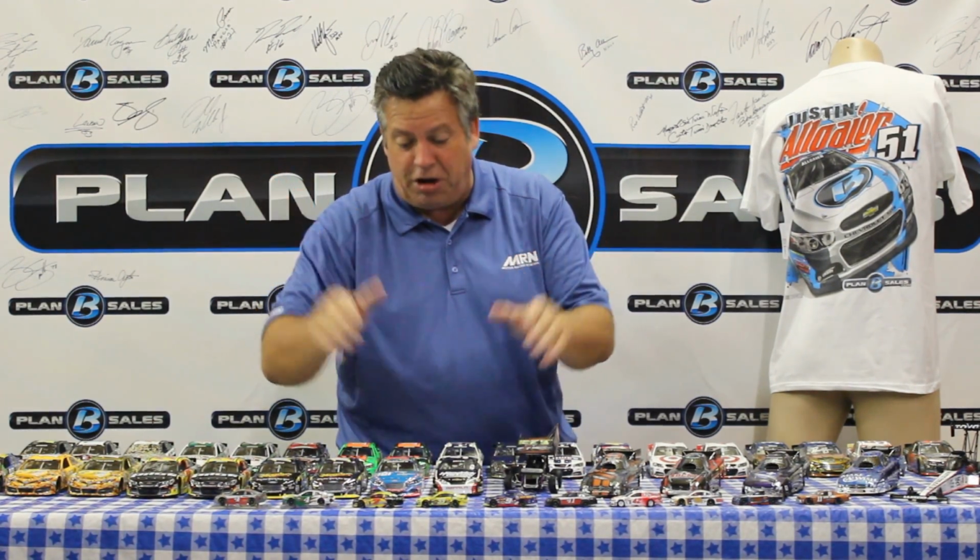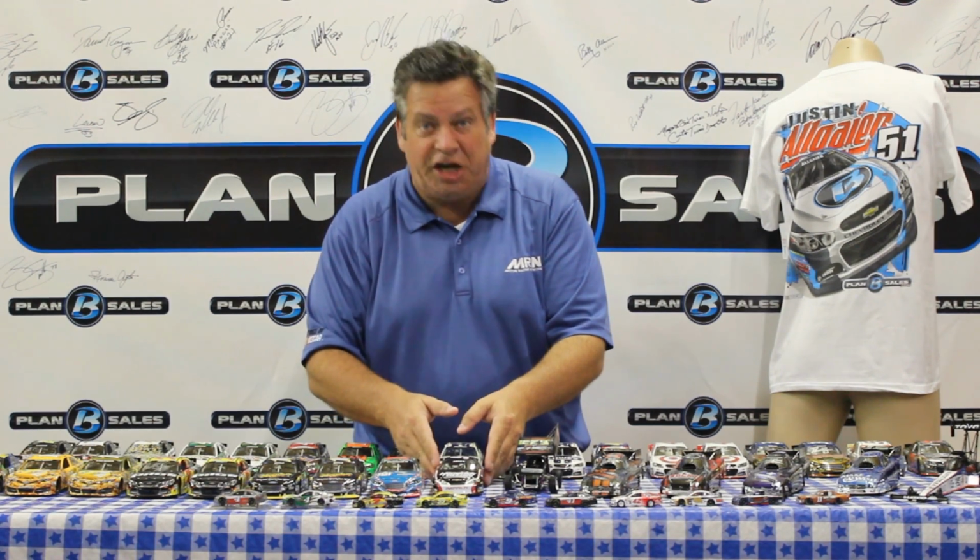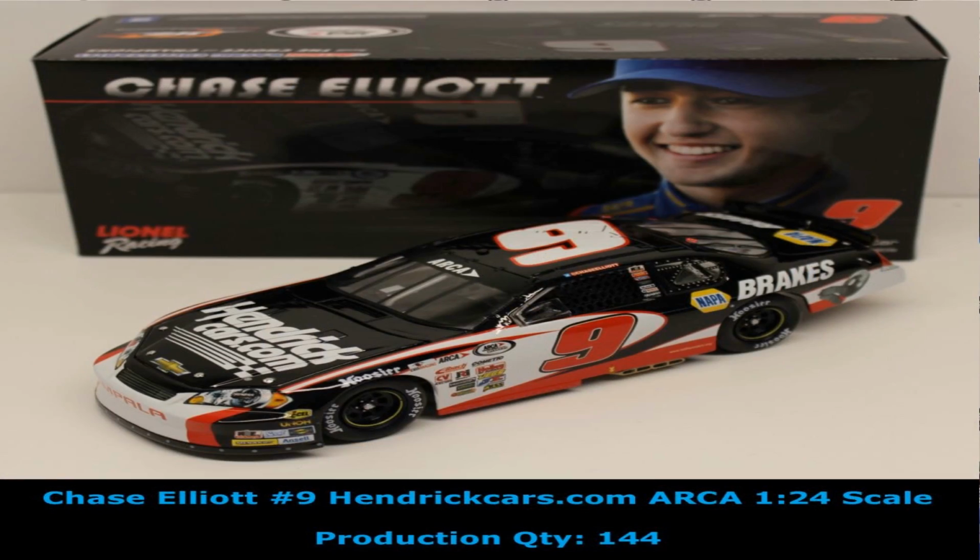This car, now you're going to have to hunt for this one. I'm just telling you right now, this is the Chase Elliott ARCA car. It arrived and it's sold out. Now what that means is that right now today, it's not available on planbsales.com. But right now today, it is likely available at some of your diecast stores.